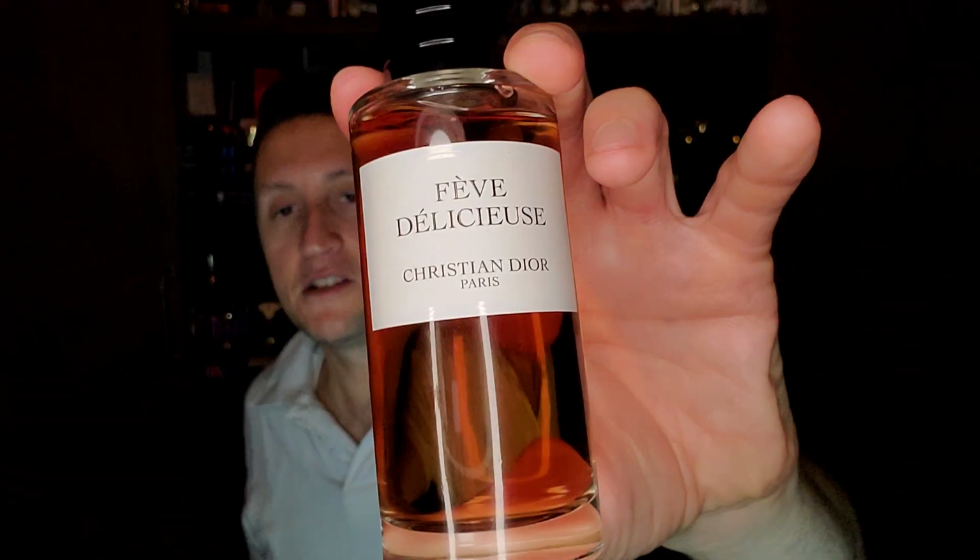So it adds more of the notes like vanilla and tonka bean, the stuff that you'll see in fragrances of the future. You know, imagine something like Fève Délicieuse with that huge syrupy tonka. This is syrupy sweet. It's hard for me to wear. I have a hard time digesting this because sometimes I don't like sweet fragrances, and many people love Fève Délicieuse. I'll tell you that. I mean, it is a star on YouTube, according to some.